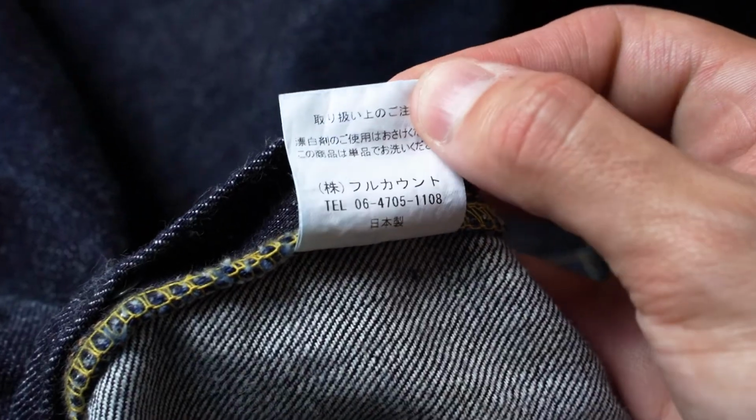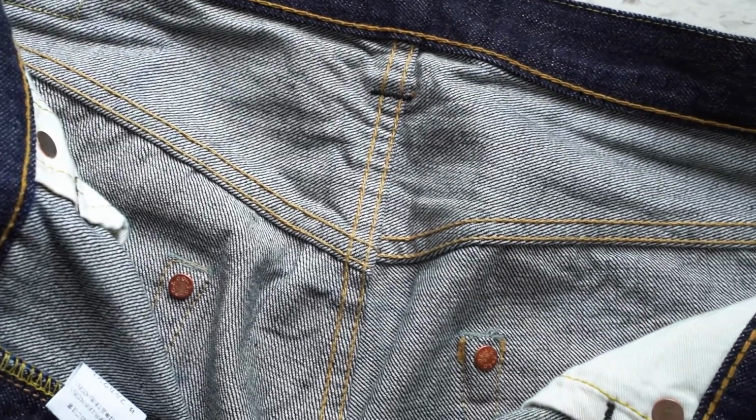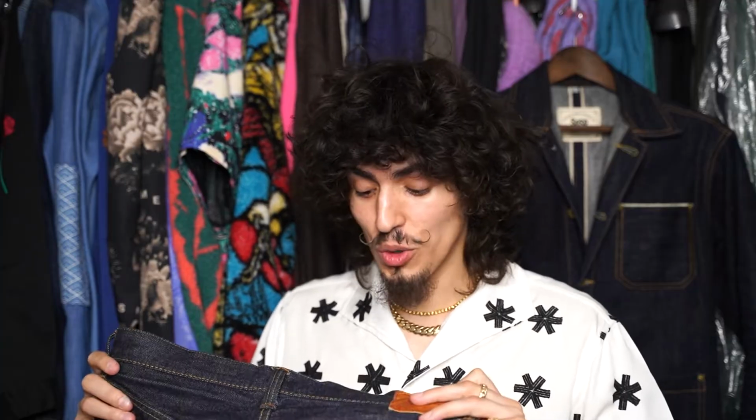And then it has some other stuff which I wish I could read. The inside of these jeans is just super clean. It almost makes me wonder how these jeans are not $500+, to be honest with you. I got these for I think $300 at Blue and Green, which to me is honestly a super fair price.